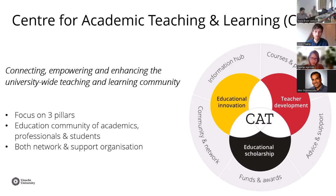And so the CAT is a network organization within the Utrecht University, and we aim to work on the continuous improvement of academic teaching. And that means that everything that is offered by the Utrecht University for teachers to develop themselves or to develop their education is united within the CAT. So that means that teaching staff can also come to the center for information, support, training. And within the CAT, we have a team of around 40 people.